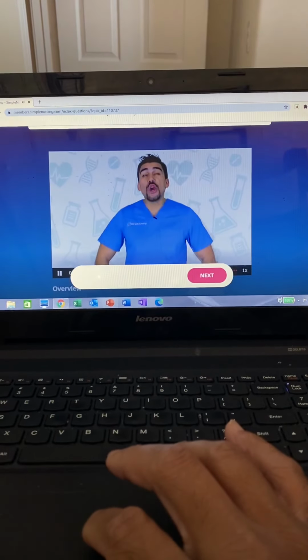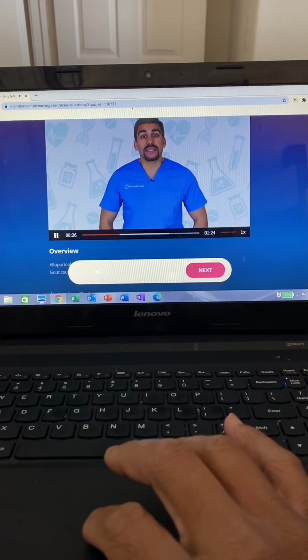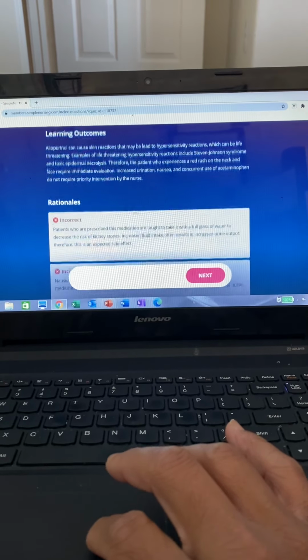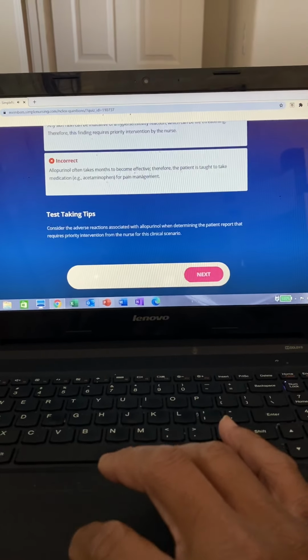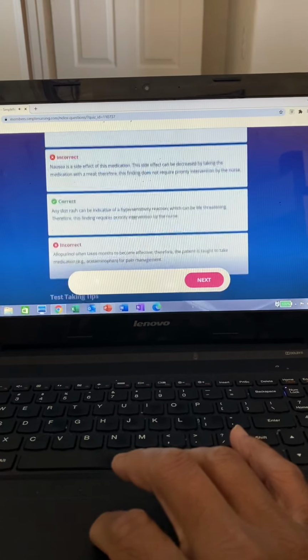Now, if you guys didn't know anything about allopurinol, just look for the worst case scenario here, or really look for something that stands out in the options below. So option number 1 and 2 are incorrect here. Increased fluid intake is recommended with this medication, and is to be expected. Now, option 2, also incorrect. Nausea is a side effect, so we take it after eating.